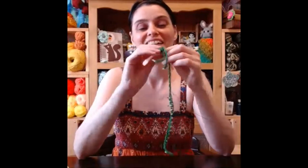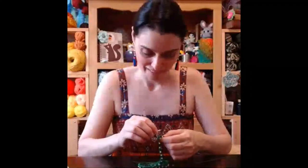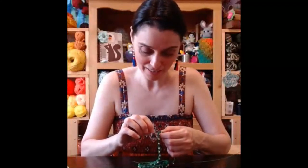So we just kind of wanted to walk you guys through adding a pendant this evening, and more to the point, just sit and hang out with you for a bit. But I love this. I made a whole necklace. I've been wanting to do this.